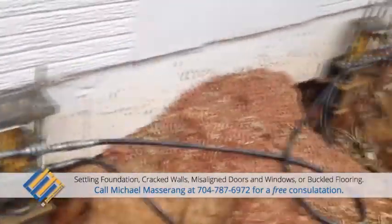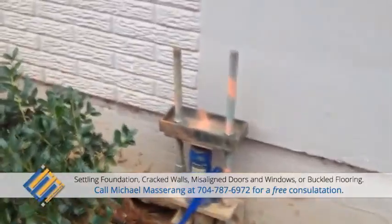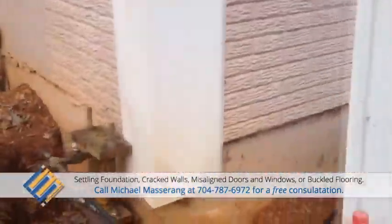This particular building is approximately 40 years old, and over many years, the soft soil in this area caused about 4 inches of distress or settlement.